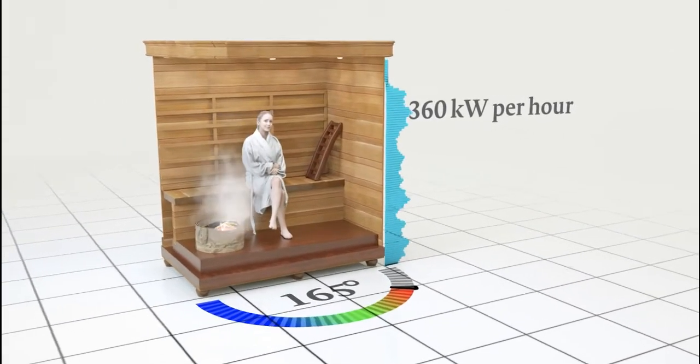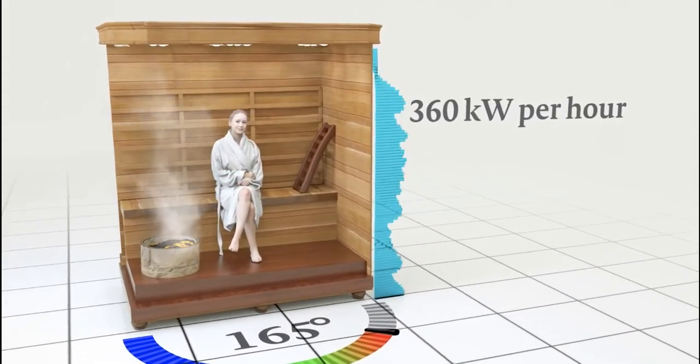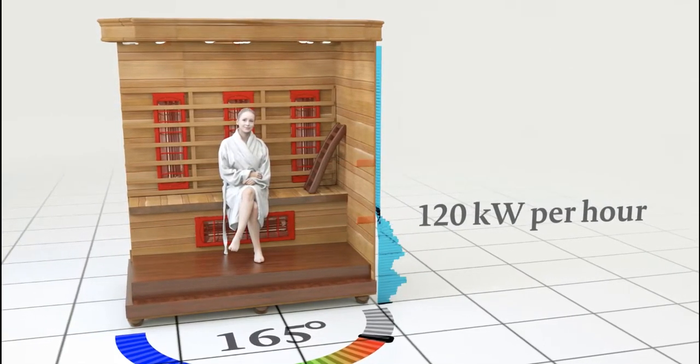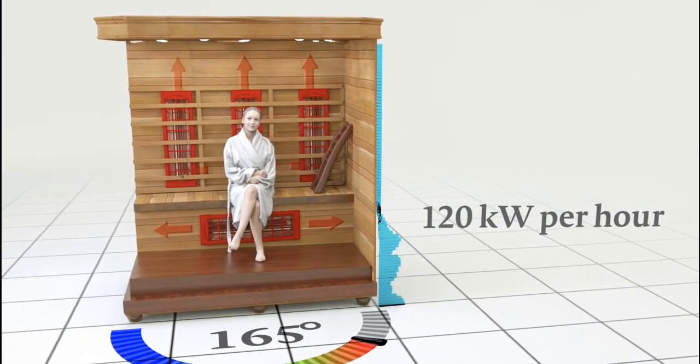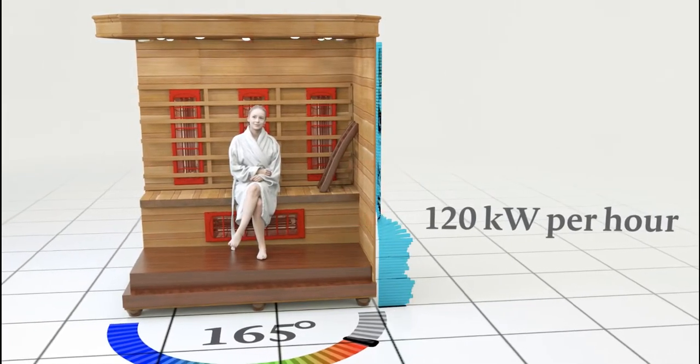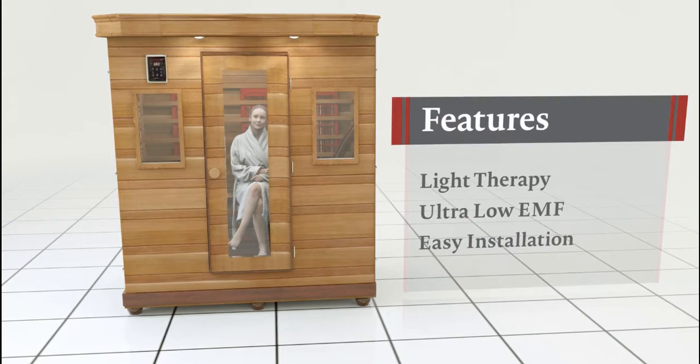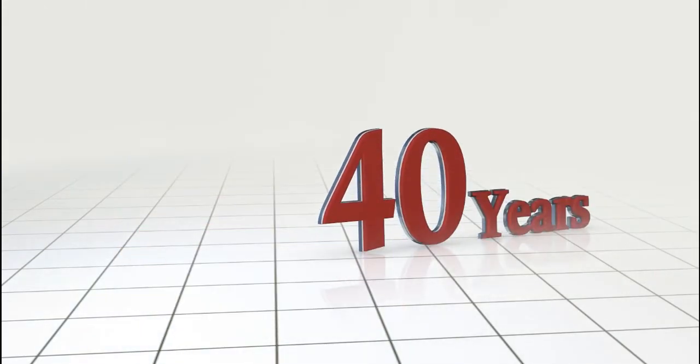Traditional saunas use convection heat to warm the air to high temperatures, which can be very unpleasant for some users. Infrared saunas use radiant heat, which only heats the occupants, producing the same temperature while using only a fraction of the energy. To build the very best infrared saunas, not only have we considered every detail of comfort and function, but we've also spent the last 40 years perfecting the two most important elements, wood and heat.